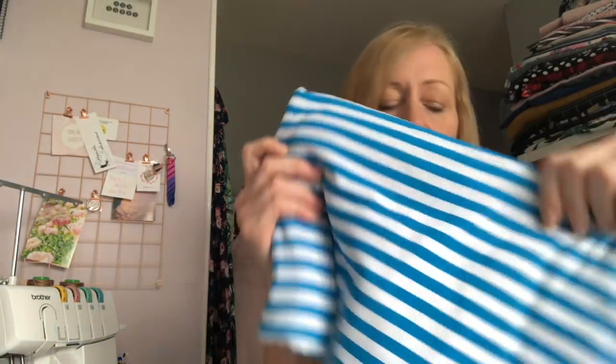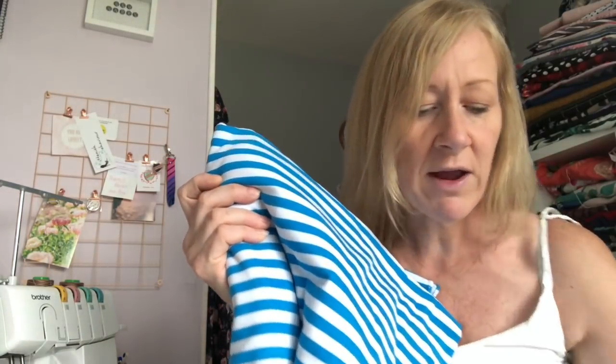On her latest vlog, I think it was her June makes, something like that, she'd put up a picture of this gorgeous top that she'd made in this really lovely blue and white jersey that I think she picked up from a charity shop. I never have that look. But I was just scouting about on eBay and I saw some very similar in this really lovely mid blue and white stripe fabric.